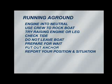If it's necessary to stop the boat drifting into danger when it floats free, put out the anchor with a considerable length of chain and rope, so that it will be made fast against the wind and tide. Use your marine radio or phone to report your position and situation.